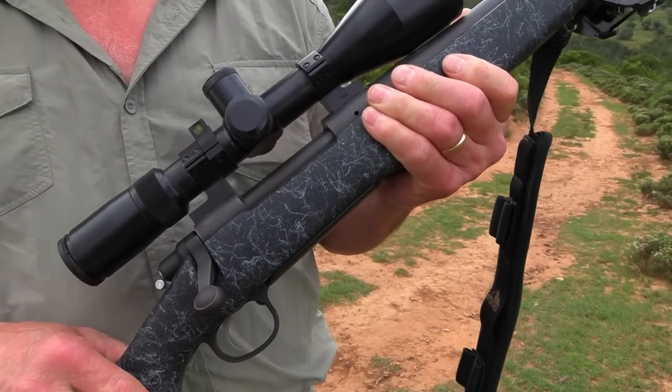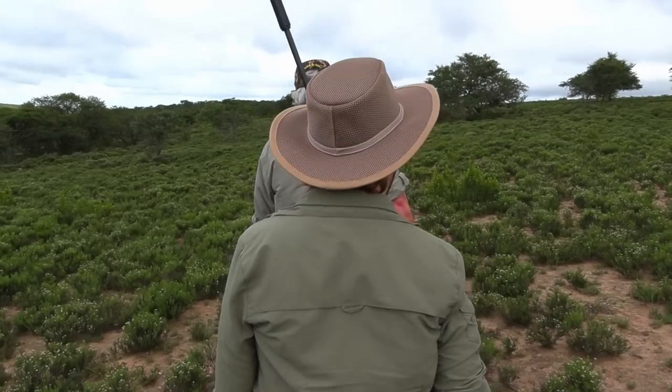So I get a better swing that way. Okay, so we've been after Nyala a few days now, probably 3 or 4 days. Mostly seen females and 2 bulls yesterday, but they got away from us. So we've just seen a bull now. We're just going to go have a closer look and see what he looks like, so yeah.